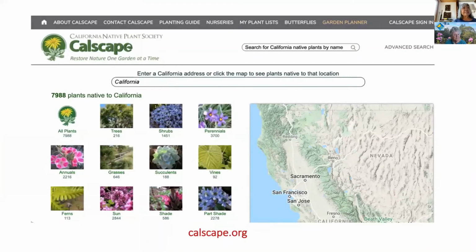And this is Calscape. So if you put in Calscape, this is what comes up. And you can see that we have 7,988 plants native to California. But if you put in Marin, that number goes down substantially. And it will say which plants grow best here. Tons of information here: what plants attract, companion planting, nurseries where you can buy the plants. Yeah, you can find all that information right here.